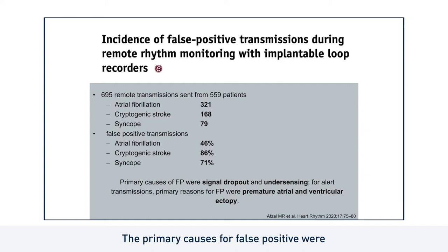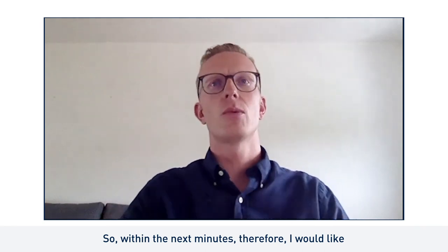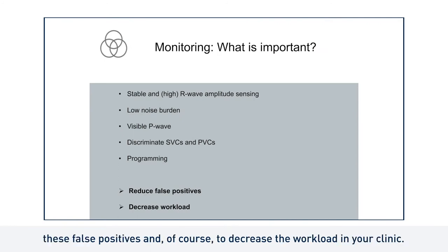The primary causes for false positives were, on the one hand, undersensing, and on the other hand, premature atrial and ventricular ectopy. So within the next minutes, I really would like to share some aspects of how to reduce these false positives and, of course, to decrease the workload in your clinic.